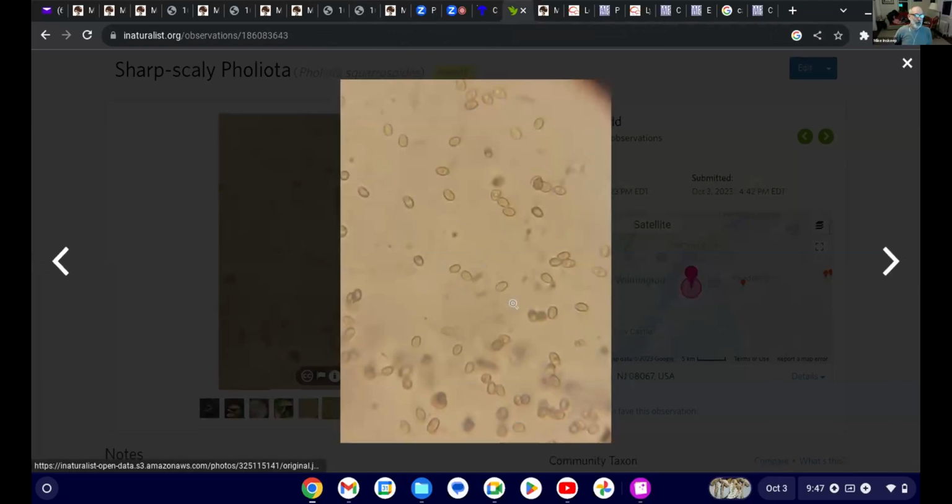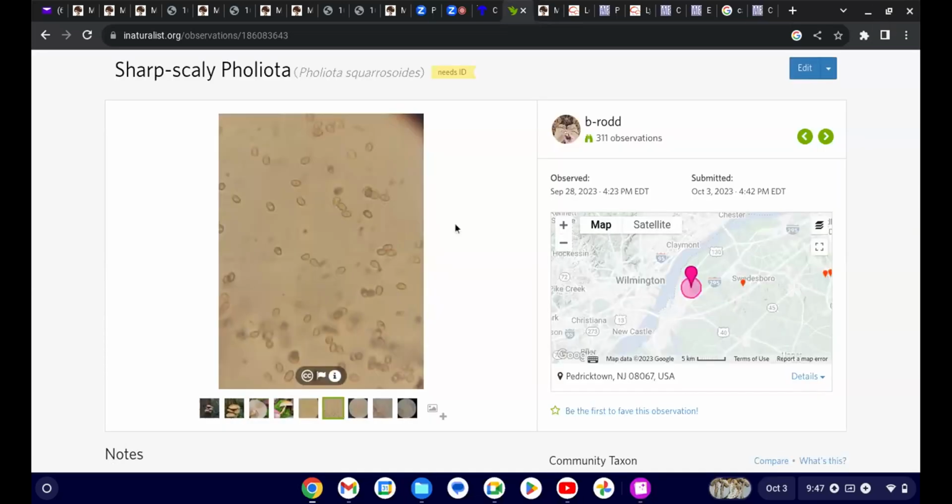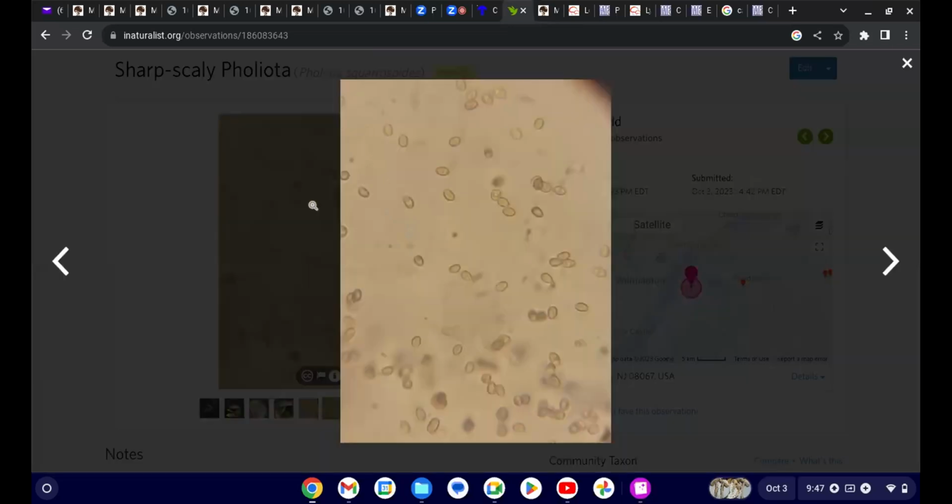I think you got it. Cool. Yeah, I agree, because that's the name I put on it. But again, looking for people to poke holes in it. It seems like in squarrosa, those spores are larger and they have an obvious germ pore. So I think maybe the spores are the way to tell them apart.